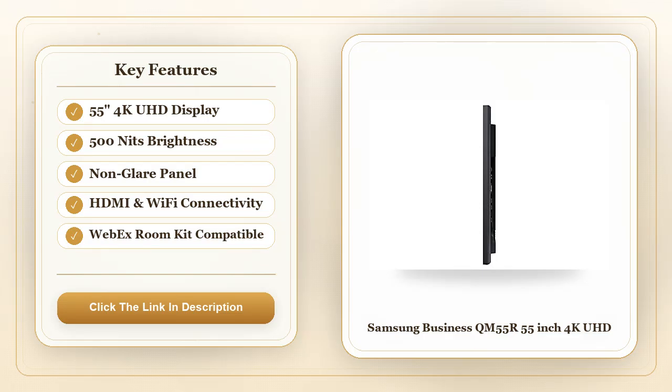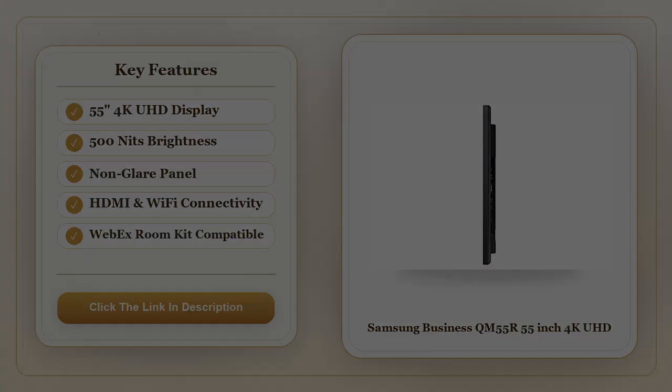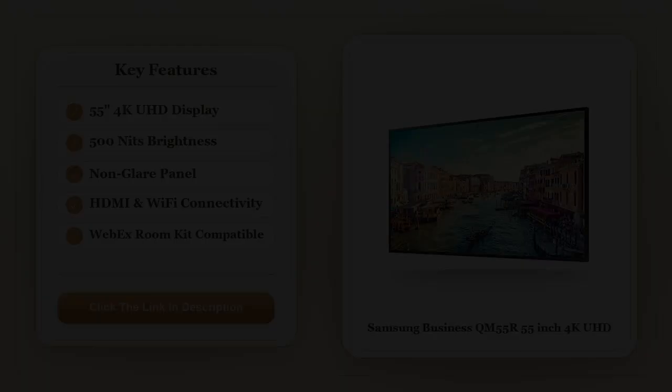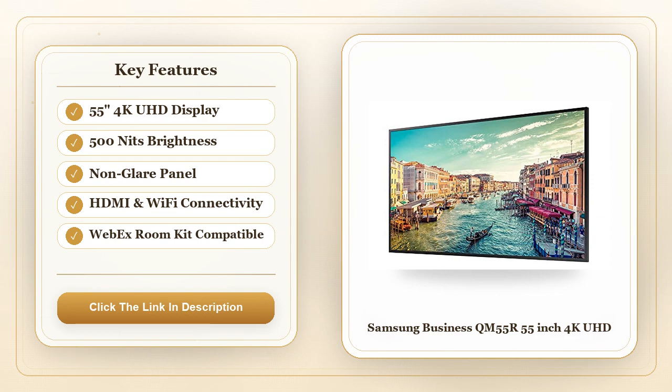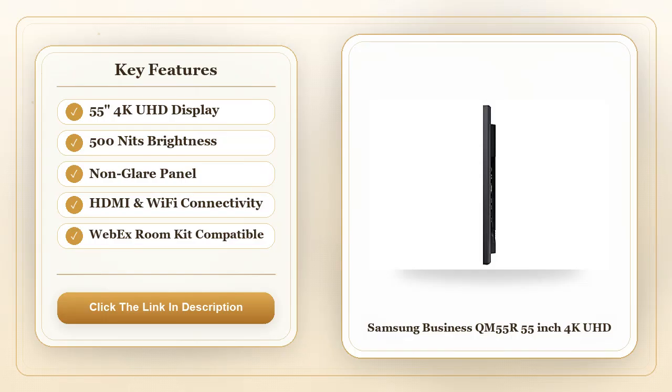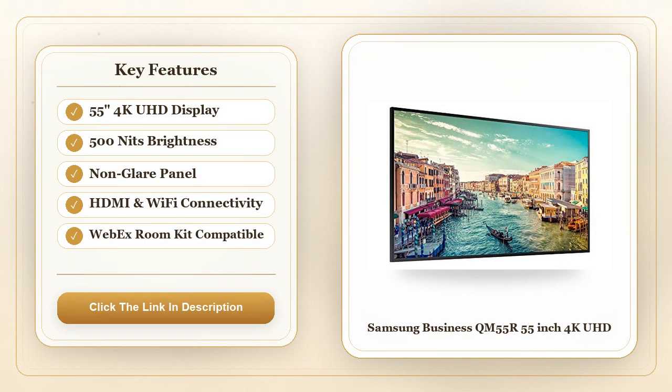Samsung designed the QM55R specifically for 24/7 operation in commercial settings, which means the internal components are rated for continuous use and the panel is built to handle the heat that comes with that kind of workload. That's a big deal if you plan to run it as a digital menu board, a lobby information screen, or a video wall slice that never powers down. The 500 nit brightness and non-glare coating give you decent visibility even in bright retail aisles, while the slim bezel keeps the visual impact clean and professional.